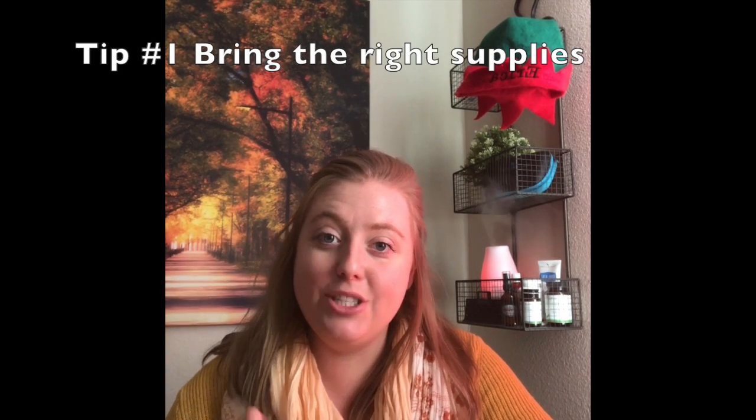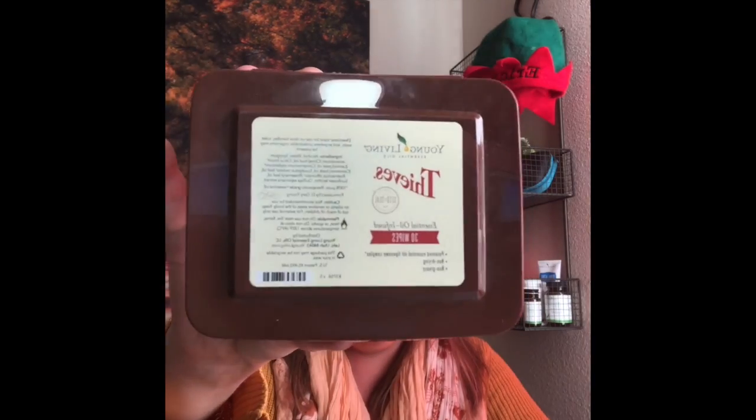So tip number one, bring the right supplies. This is super crucial. This will make or break your trip. By right supplies, I mean oils, I mean diffuser, I mean all the thieves products, which includes the oil itself, the wipes, the waterless hand purifier. It includes the roller bottle that you made with the thieves in it, the thieves throat spray.